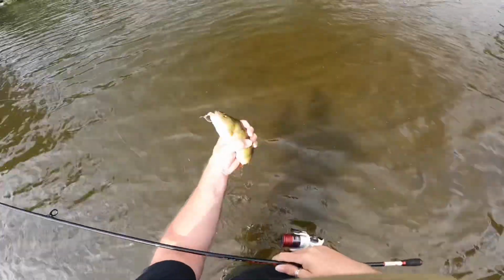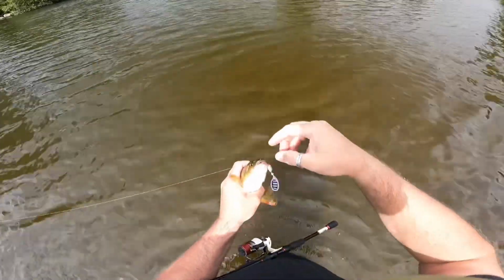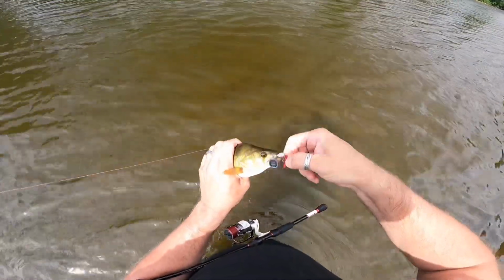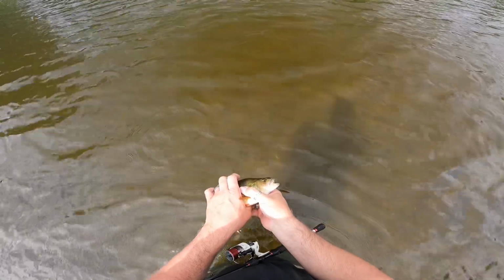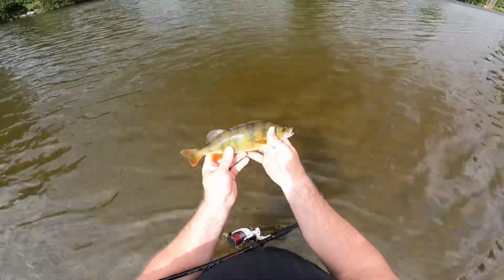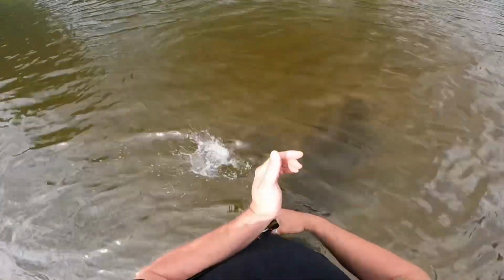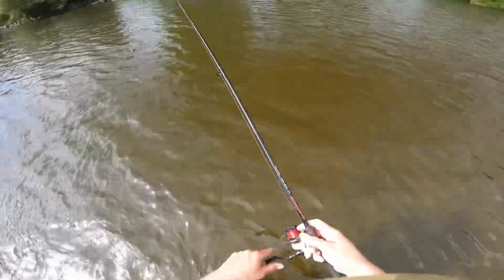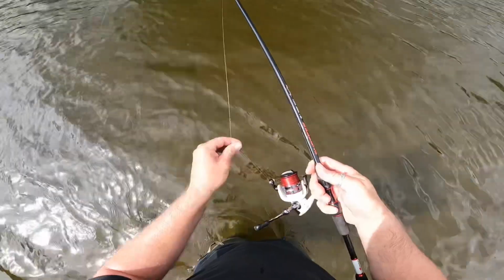Gotcha. What a nice fish. Come on mate, let me sort you out. You watch, he's going to jump out my hands. It's a nice little starter. And he's off. But I can still see him. Undignified return, but very welcome fish.